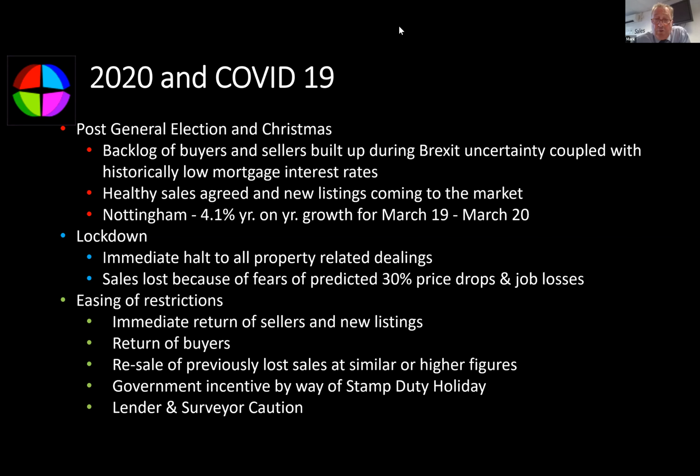And of course, since then, we've had a number of people losing their jobs, and they were worried about taking on bigger commitments, bigger mortgages, when there was some lack of security for their future and for their income. Since the government lifted the restrictions somewhat, again, rather like Brexit, a lot of people were so relieved to be able to get out and do something, and having lost the dominant buying period of the year, which is April, May, and June really. There was a lot of catching up to be done.